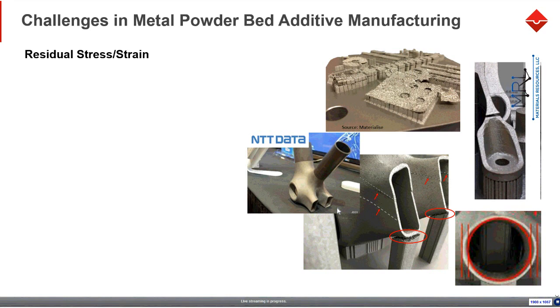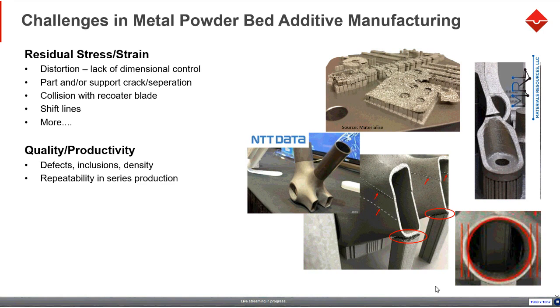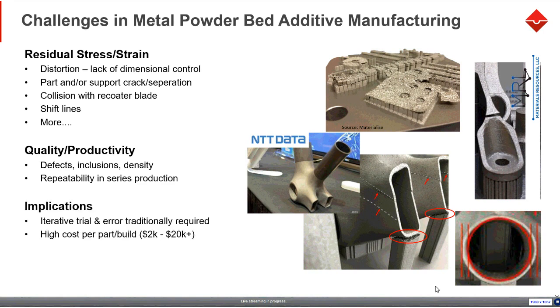Main challenges associated with metal powder bed additive manufacturing are related to residual stress and strain. The process of metal additive manufacturing results in a significant amount of residual stress and strain just imparted by the thermal effects of what is essentially a very small micro welding process. So this results in a lack of dimensional control, parts that can crack, separate from the base plate, delamination, as well as collision with the recoater blade, and numerous other sorts of phenomenon that are generally not desirable. This is associated with the quality and productivity and the demands to try to achieve qualification, and the fact that these parts typically cost from $2,000 to $20,000, and to date it really required iteratively trial and error. This is really what drove the need for simulation to really move the industry forward.